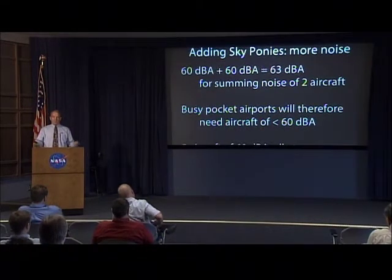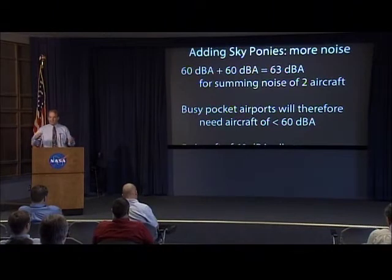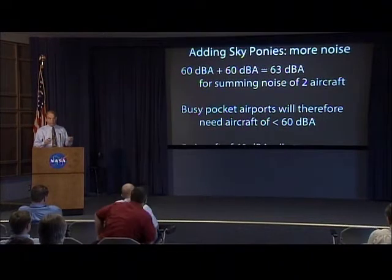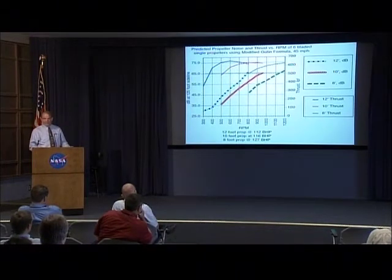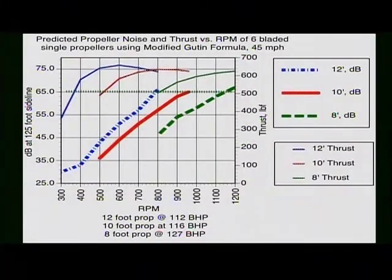to fly. Piling on these little sky ponies, these little sky taxis, lots of them taking off, the noise is additive, but not like you might think. Two of those 60 decibel planes will jack it up to 63 decibels. All the more reason why we have to push this noise lower and lower and lower. And here's a happy slide that shows with 600 pounds of thrust here, which is what you're going to need in the light sport airplane, we could get all the way down to 46 decibels if we do it with a 12-foot prop turning only somewhere around 550 RPM. So these are going to be big, slow-turning props, and they can be incredibly quiet.